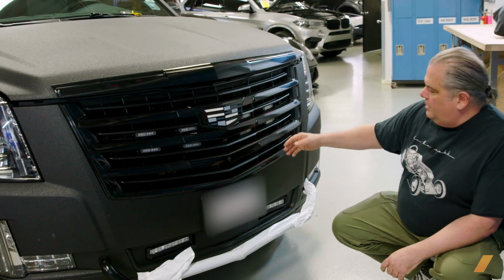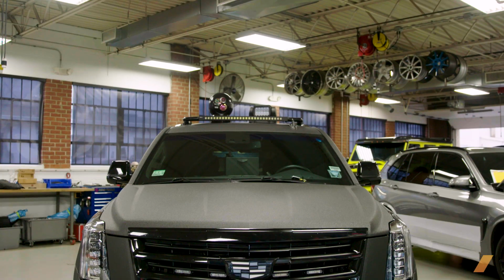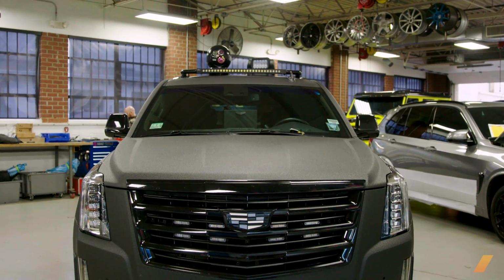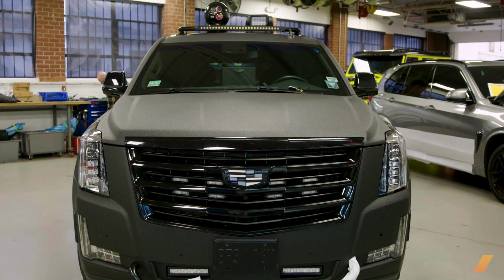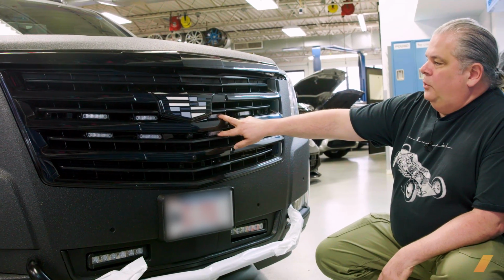In this area here behind the grille is an infrared floodlight. There's a surveillance camera system, a DVR system. This is the front camera for that. We've got white and yellow strobe lamps.